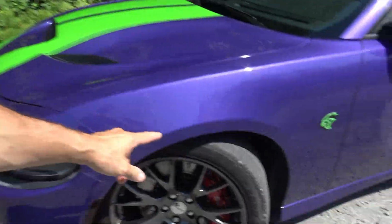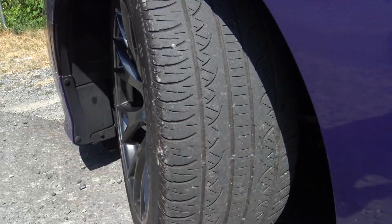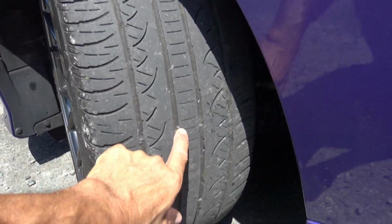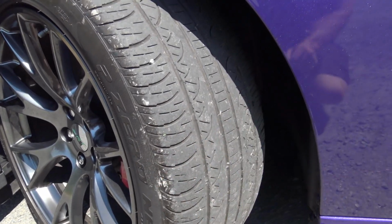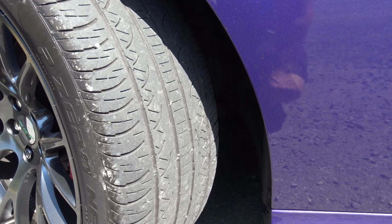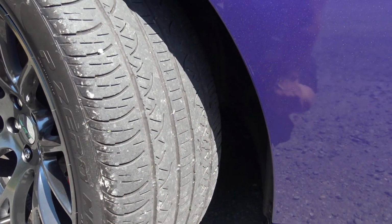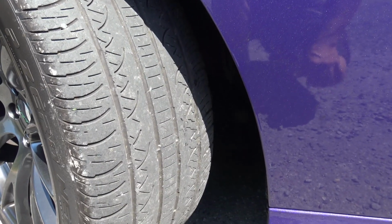There's even more that I'm just gonna add into the mix. And of course, one thing that everybody mentions is the tires. They're too small. Now, these look pretty big to me. Also, they look like they're worn out. These are 275/40 ZR20s. They're from Pirelli, but I don't think much of Pirelli anymore. These tires are terrible. They are not wide enough for the power of this vehicle. Everybody says that, and that's absolutely true.